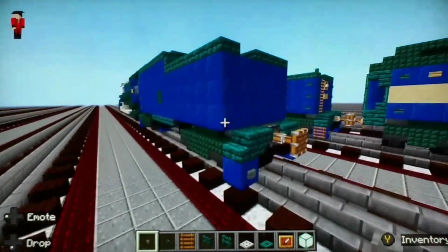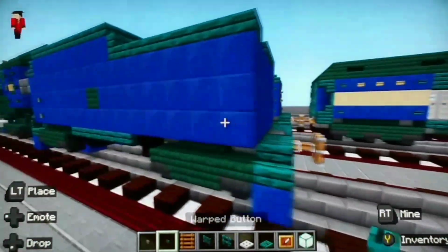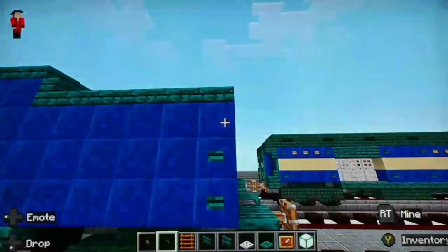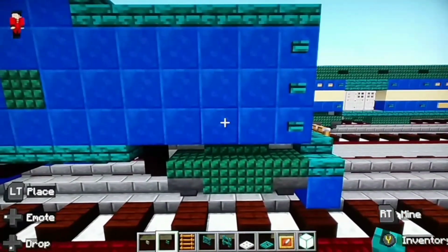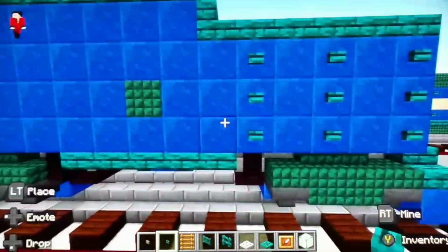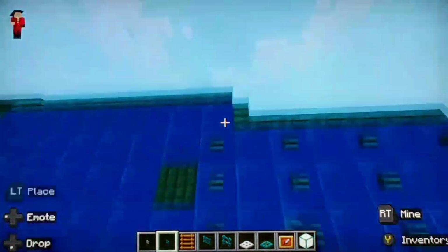Next, we're going to use warped button. So on this side, we're going to start here and put 3 here. Skip 1 and put 3 here. Skip 1 and put 3 here. Skip 1 and put 4 here.